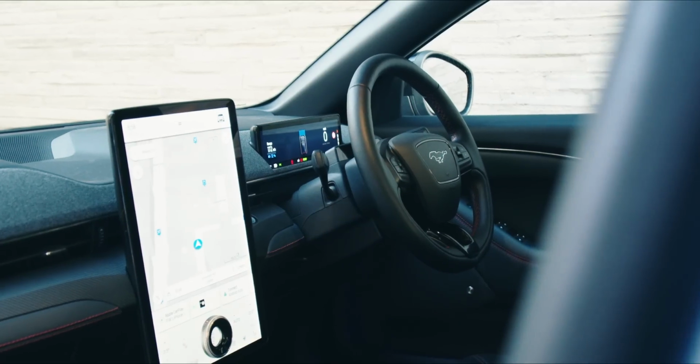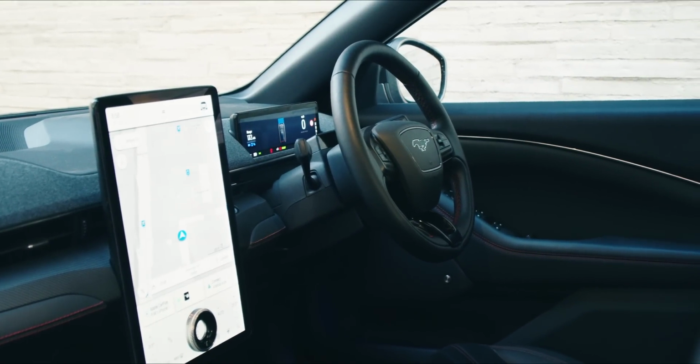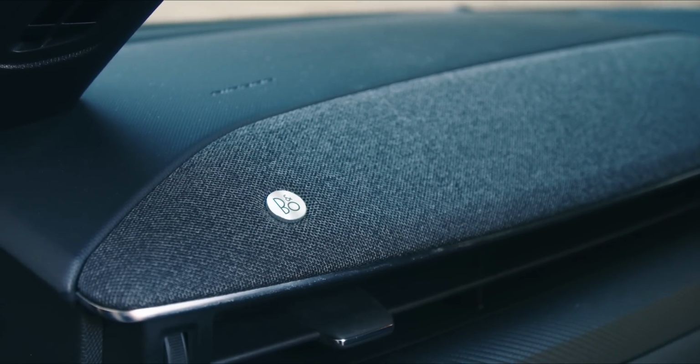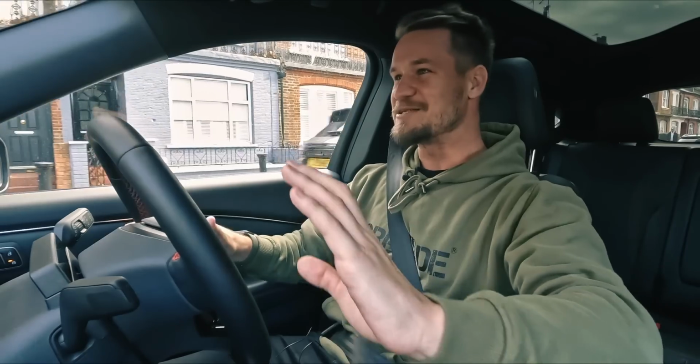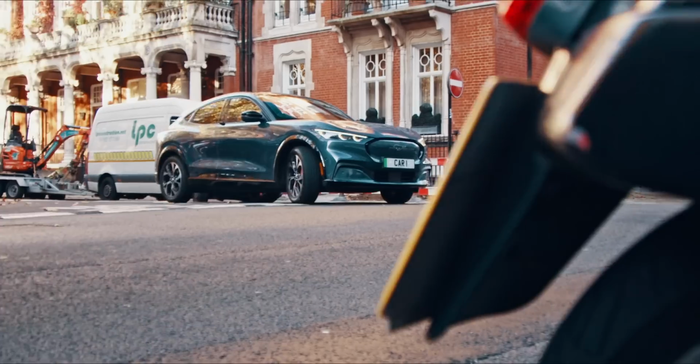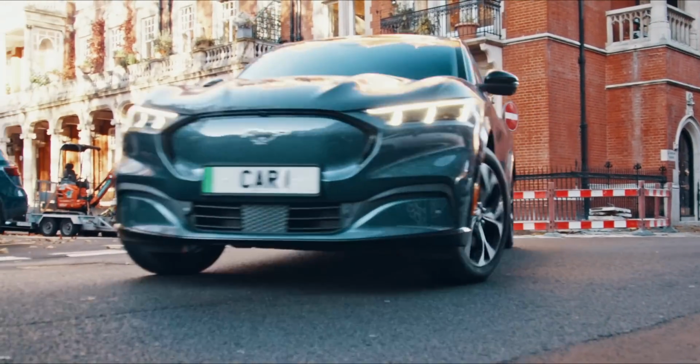But when the cameras turn off, and what we can't really show you is the B&O soundbar. This soundbar that stretches across the entire dash is one of the best sound systems I've ever heard from a car, and I think it is combined with the pure silence that you get.